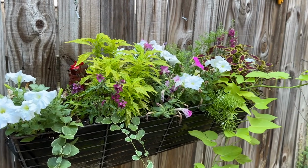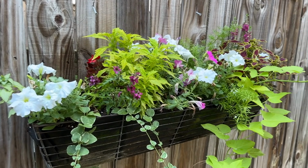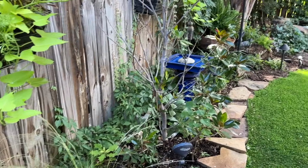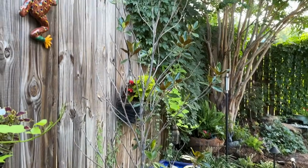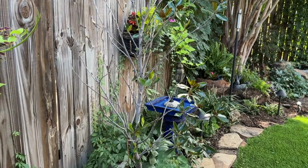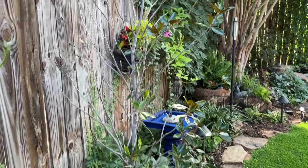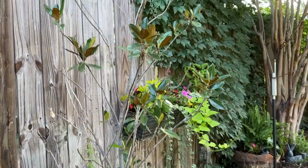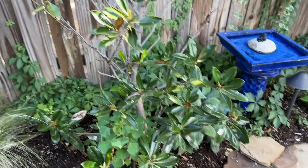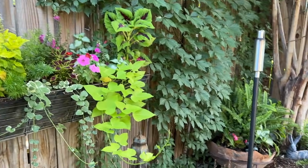So these are some beautiful baskets that I put together, not my husband this time, here in the backyard. This is our struggle right here, but we've heavily fertilized this. This magnolia did have at least 3 beautiful flowers on it. Here's another basket.